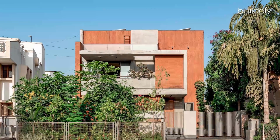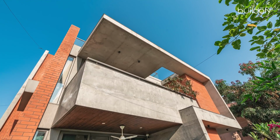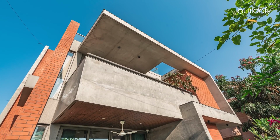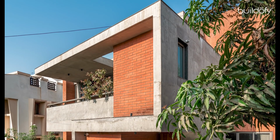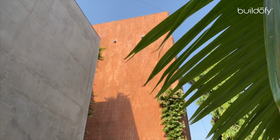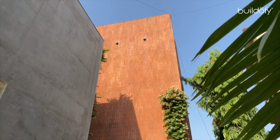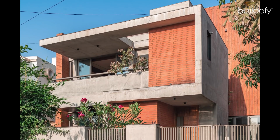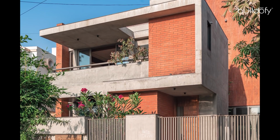The overall massing of the house is like a box. We have created voids to make it interesting spatially. The only mass that projects out is the balcony on the first floor. Recycled bricks are vertically laid on the main facade, which serves as a canvas for the elevation. The bold rectangular balcony shoots out, thereby defining the geometry of the brick box.